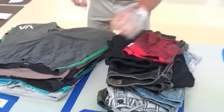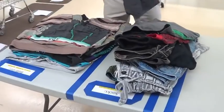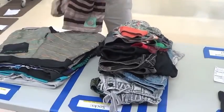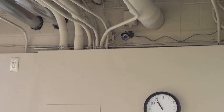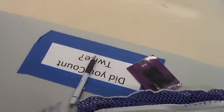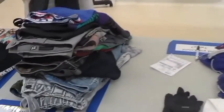So say Ryan was trying to blitz through sorting and just did not count accurately, and our numbers are off when we're folding. We can go back to the cameras, and we have our employees trained to do that. They can rewind to when Ryan wrote on here the time that he did it, and watch the sorting table and watch the clothes get counted.